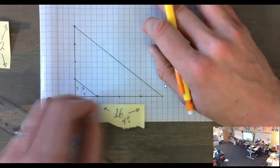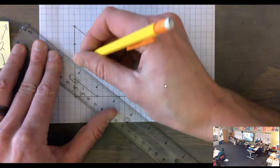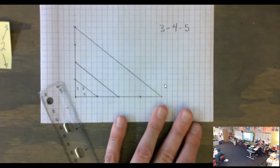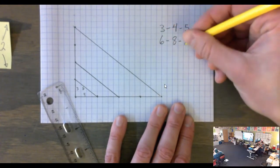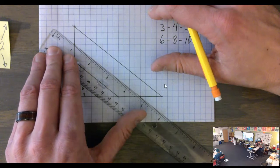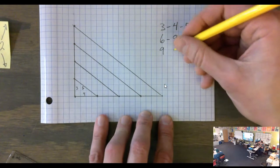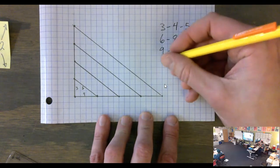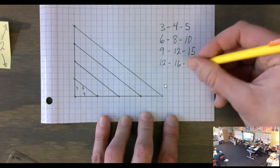So, let's go ahead and connect all those other dots that we got. So, if I connect the next set of 3 and the next set of 4, we can have a 3-4-5 famous right triangle. What would the next one be? 6-8-10. The next one: 9, 12, 15, and then 12, 16, 20.